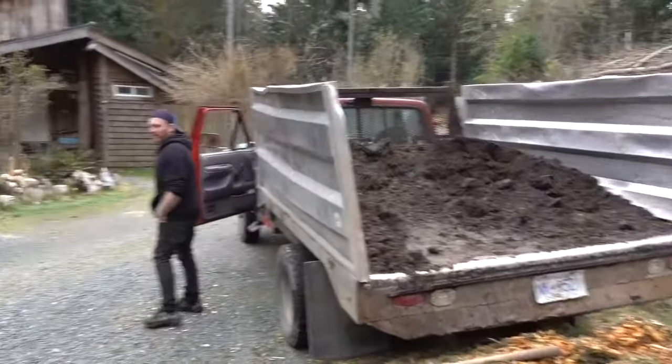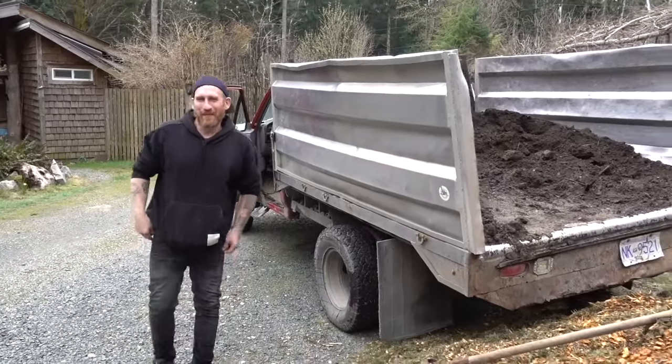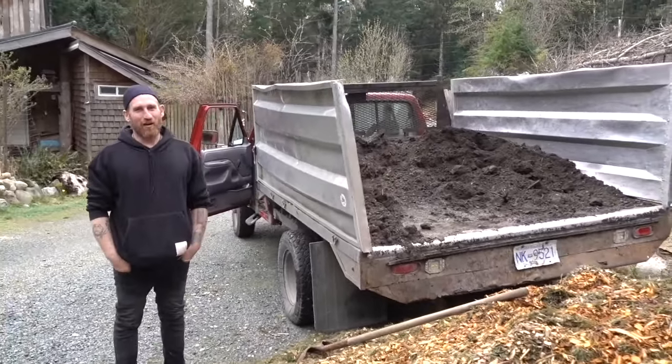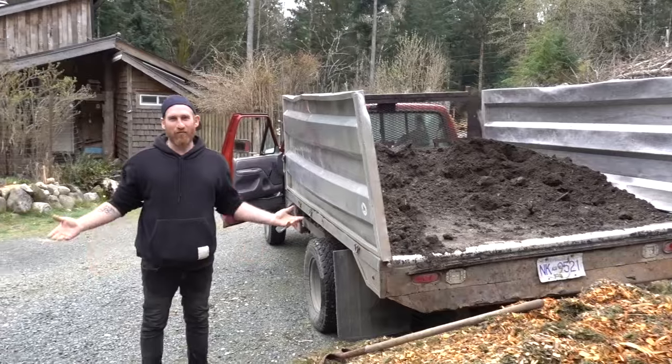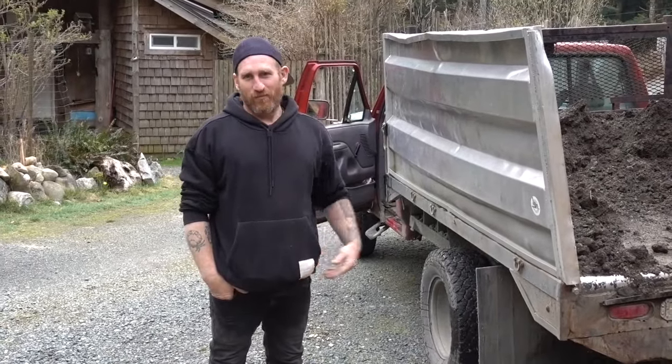Yeah, I'll tuck it right in so you can get the van out. Hey, I got us some soil here for the homestead, Mom. Where'd you get the soil? Oh, I got a new job drilling at the gravel pit, and they sell topsoil there too. So that's cool.